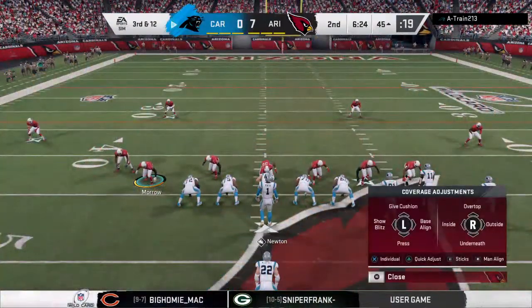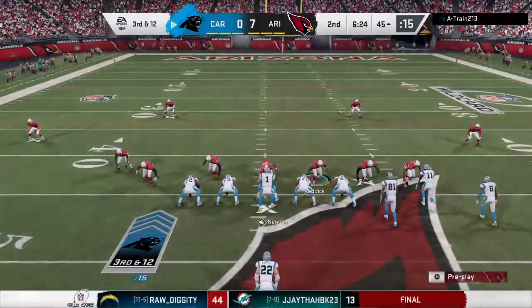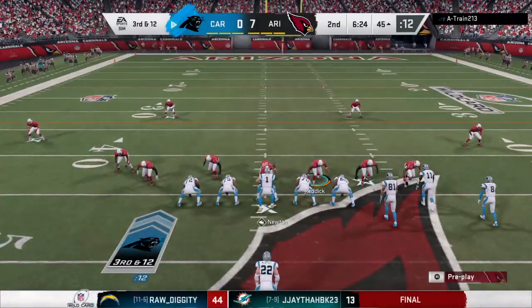An incomplete pass on that last play, and that means they'll need to come up with something here on 3rd down. 58, right over there, right over there. Yeah, yeah. Mike, 58, right there.